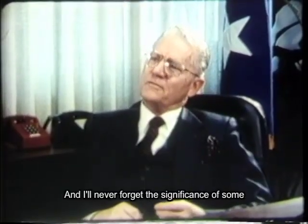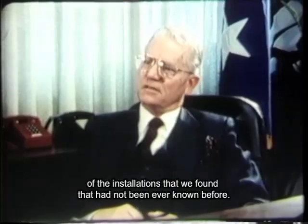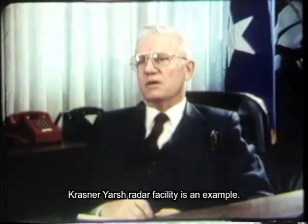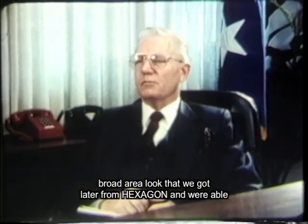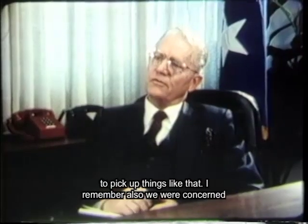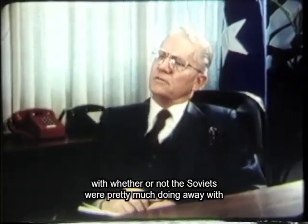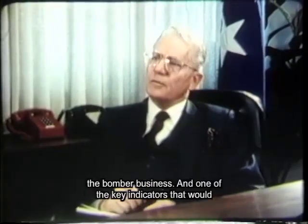And I'll never forget the significance of some of the installations that we found that had not been ever known before. Krasnoyarsk radar facility is an example. This huge installation had been under construction for a long time, and with the pinpointed and focused collection systems, of course, we weren't affording ourselves a broad area look that we got later from Hexagon, and were able to pick up things like that. I remember also we were concerned with whether or not the Soviets were pretty much doing away with the bomber business.